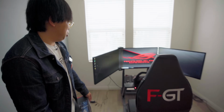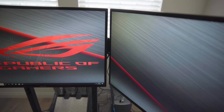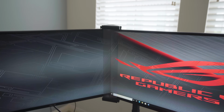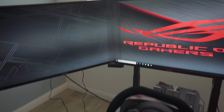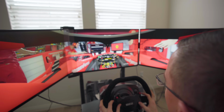So, Austin needed some help to install his bezel-free kit. Story of my life. So you can see, this is what it looks like. Obviously, this is not fully aligned, but this is what it looked like before. With the bezel-free kit, it's not 100% perfect. I think we may have to do a little bit more tweaking. But you can see, especially when you're sitting roughly in the seat, that actually looks to be pretty good.